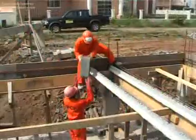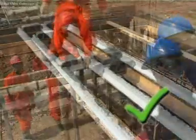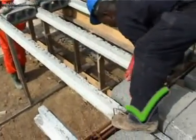Correct! Do it like this. Place a block at each end of the pre-stressed ribs to set the space between them until the floor area is completed.